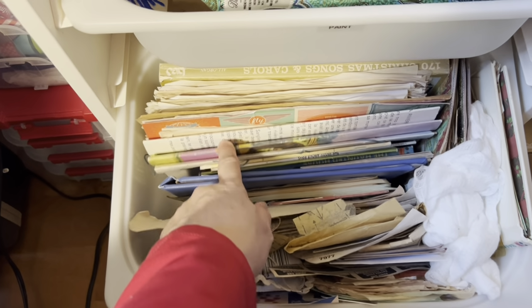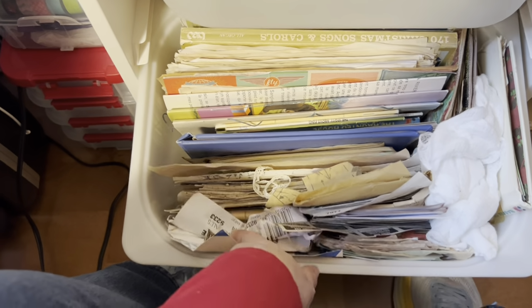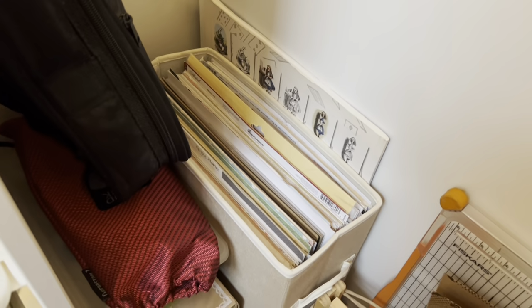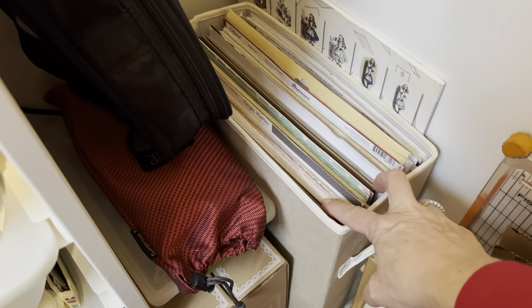Some of them are books, some of them are signatures that I've already made. Cheesecloth, patterns, all that lives in there. Over here, I have my one thing of paper. That is it. Oh, this little envelope fell out. This is all I have for my 12 by 12 paper.